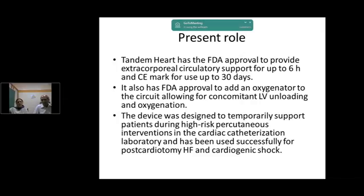At present, we can say that the TandemHeart has the FDA approval to provide extracorporeal circulatory support for up to 6 hours, and according to the CE mark, for use up to 30 days. This device is primarily designed to provide temporary support, especially during high-risk PCI in the cath lab, though some evidence has been there for its successful use for post-cardiotomy heart failure as well as cardiogenic shock.